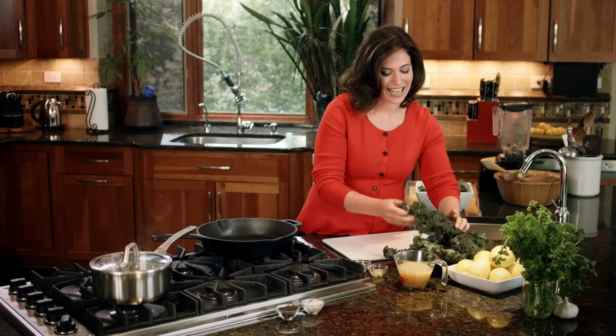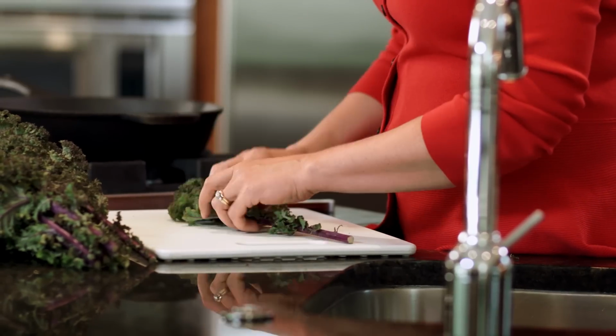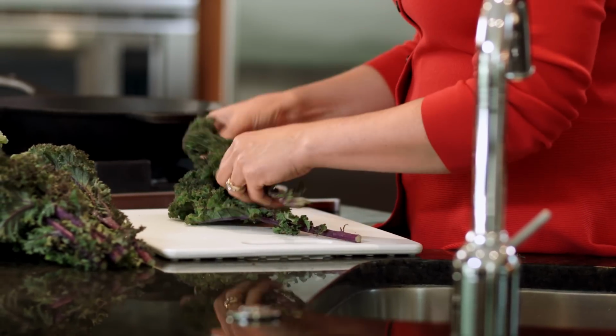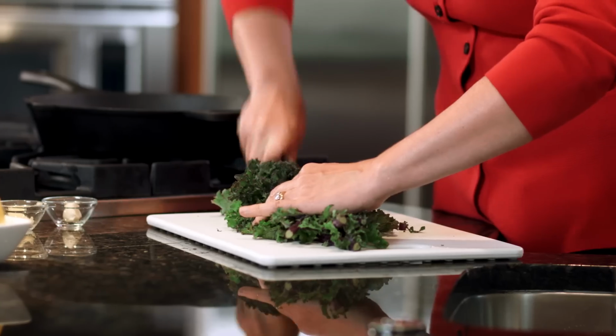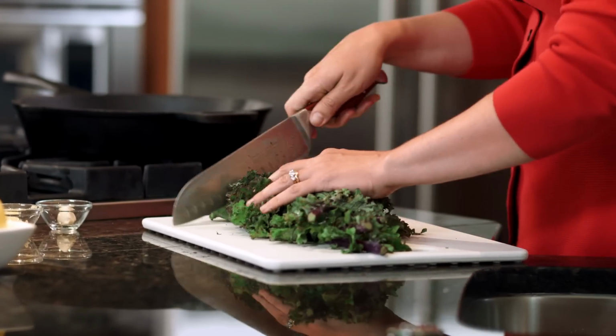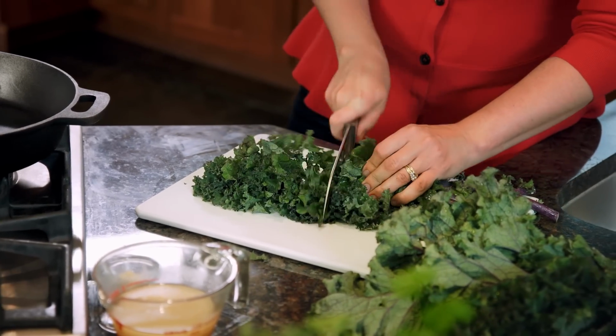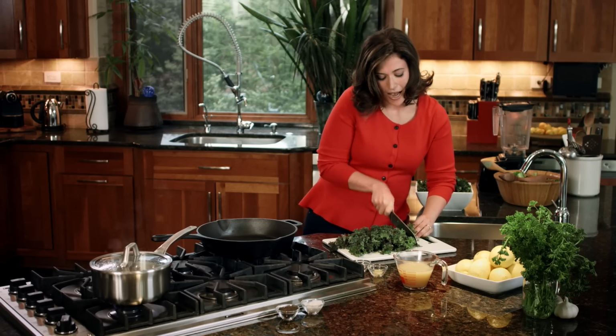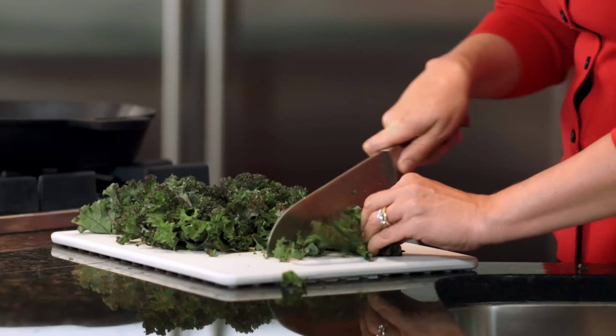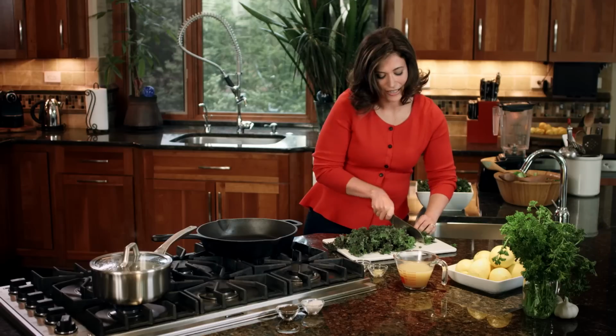It doesn't really matter how you cut the kale, but I prefer it bite-sized, and I've got a trick for that. I just take the leaves and stack them up on top of each other. It's okay if it's not perfect. And then I cut one big, long cut down the middle. And then I cut about every inch down the length of the leaf. When I get to the stem, I make closer cuts so that the stem will cook just as well as the rest of the leaf.